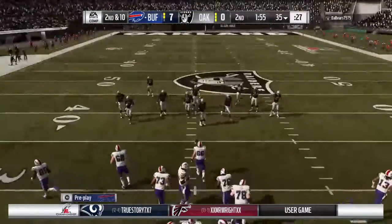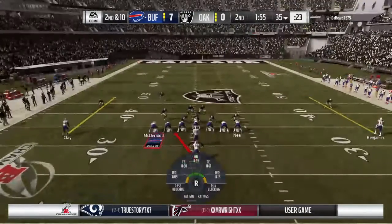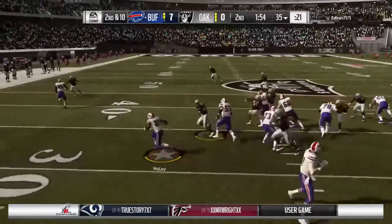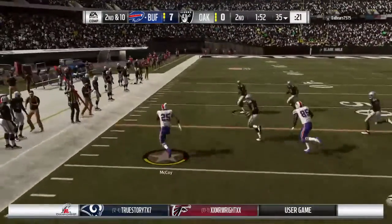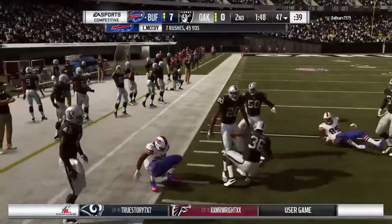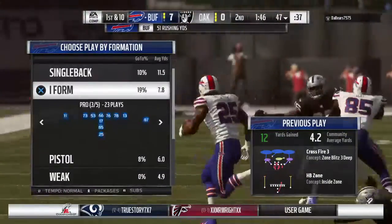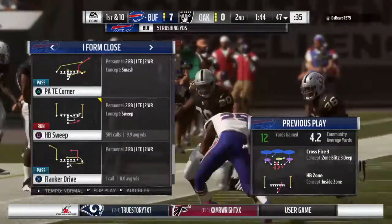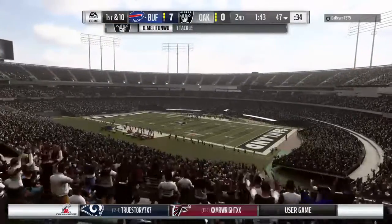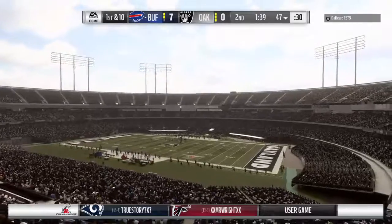Here's 2nd and 10 now from the 35. A give to McCoy. And able to get this one across the 45 before he's brought down. 12 yards that time and a Bills first down. And that run was what a lot of people call an explosive run. Gave them good yardage, solid yardage. They feel good about the whole thing, and they did it behind a 2 tight end set.